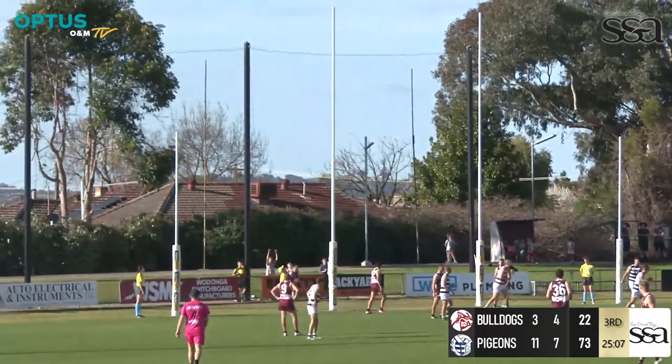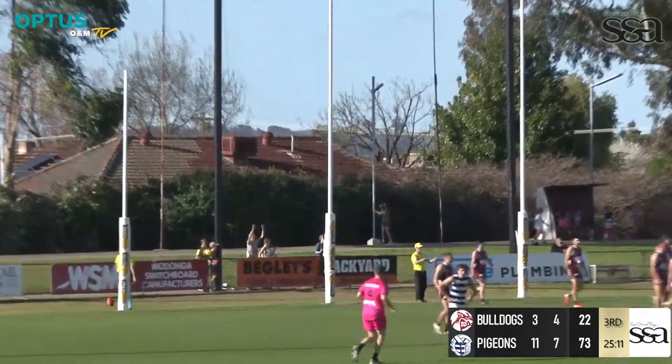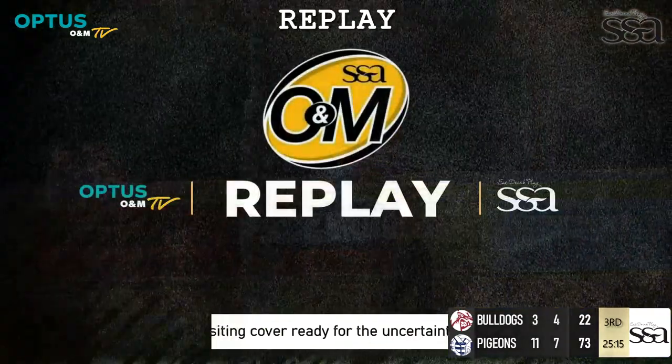Matt Casey with a beautiful drop punt kicks a goal. The Pigeons go to 12-7-79. The Bulldogs 3-4-22. 25 minutes played.